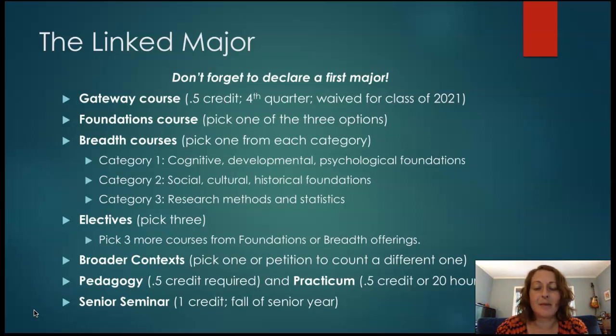So our assumption is that most students will declare education studies right in time for their 4th quarter in their sophomore year, and they'll take it at that time in sophomore year. If you declare your education studies major later, which is an option, there's no timeline requirements, then you can take it in your junior year.